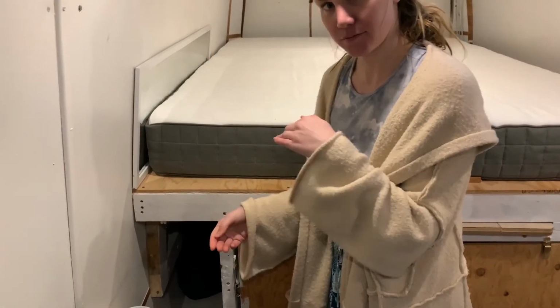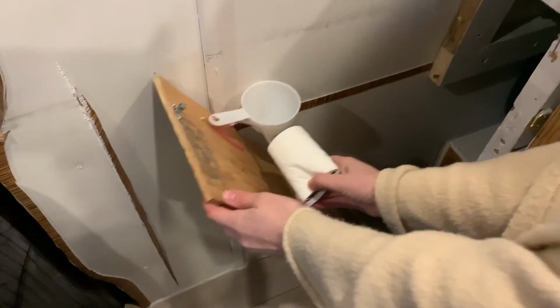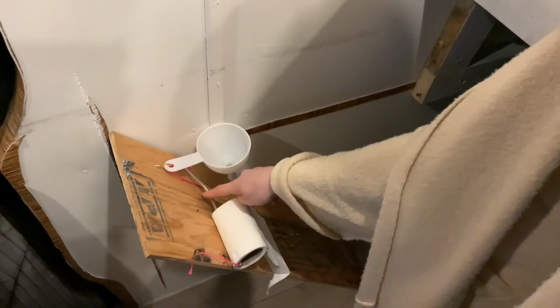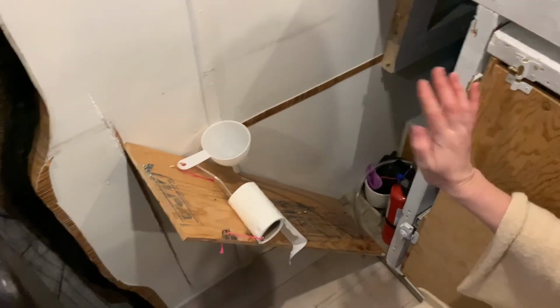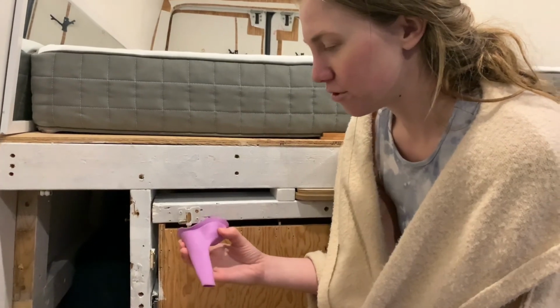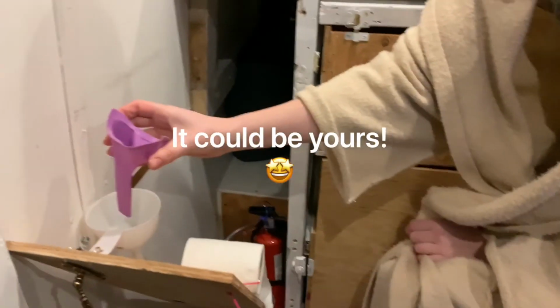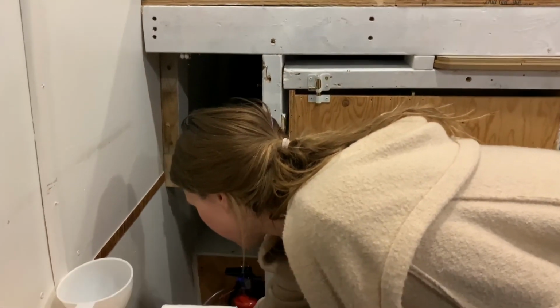Do you want to? And this is our paper towel system. This is a straw. And the tube just goes right out the van, so no worries. When you rent the van, you will get your very own funnel that you can use. So you're not using like the funnel that I always use. And then this is where you can put that when it's not in use.